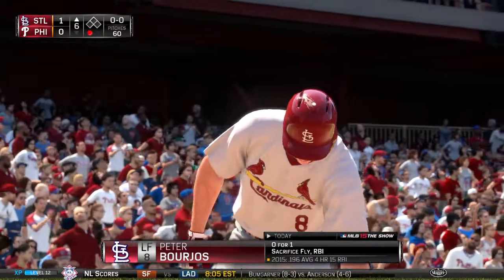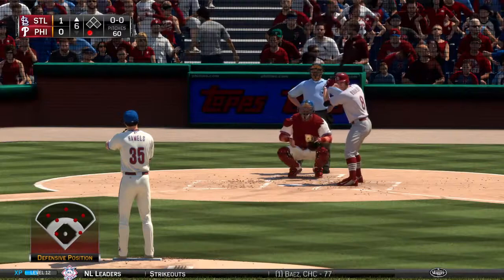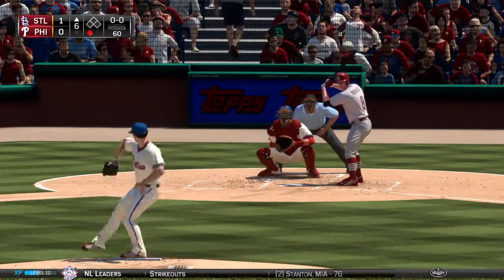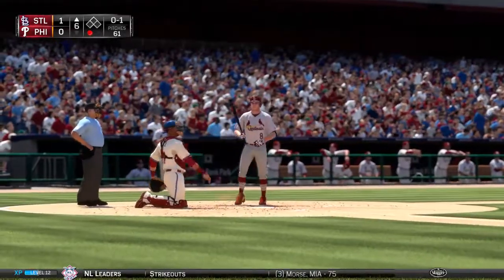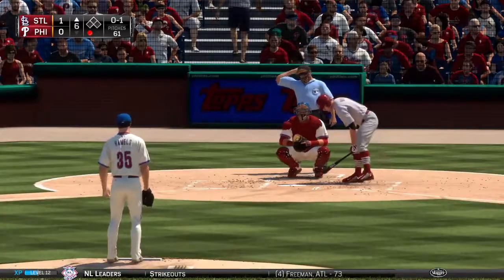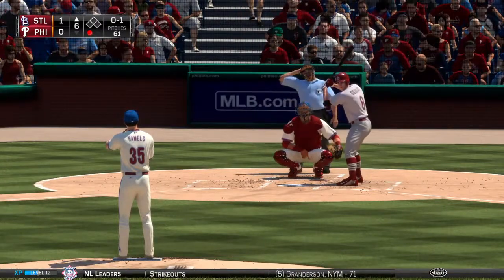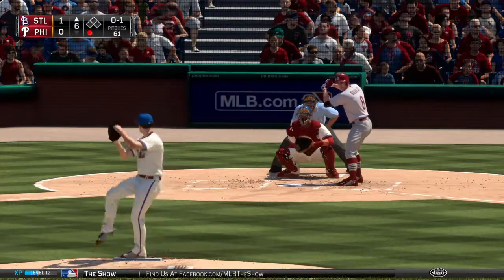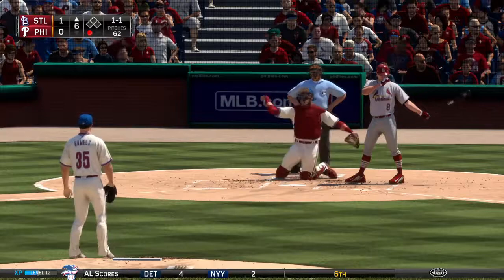Peter Borges will stand in. He flew out his last time up. First pitch coming. That hits the outside corner. It's strike one. You can't try to outthink him up there. Just get a good pitch and square it up. Now here's the pitch. That's over, but low, it's a ball and a strike.